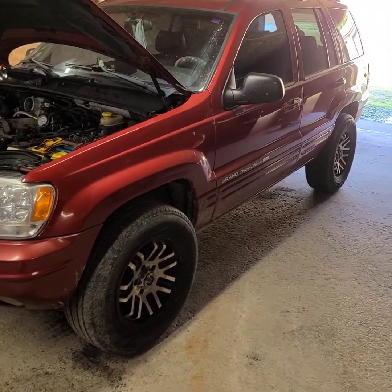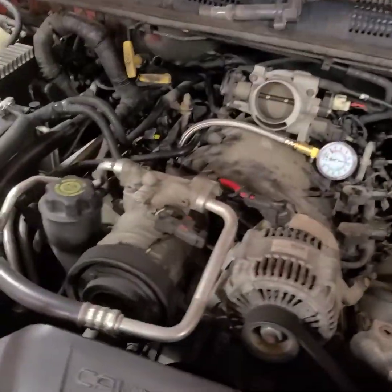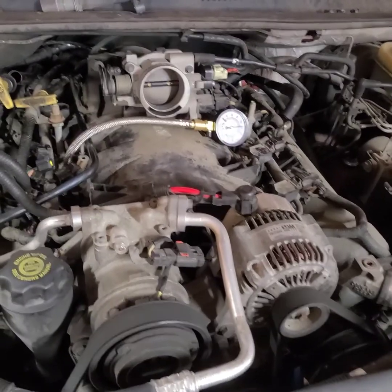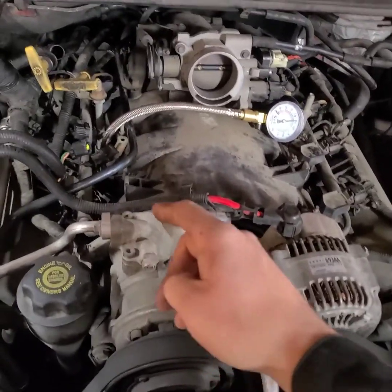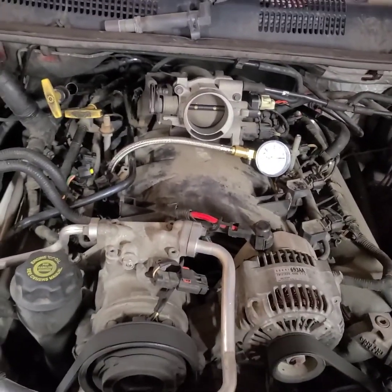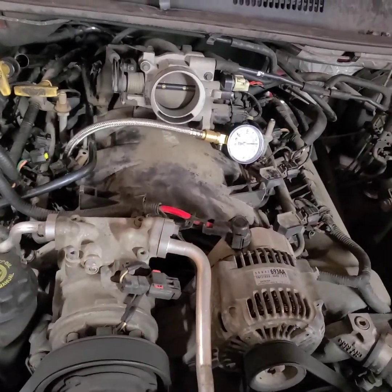Alright, so what we have here is a 2001 Jeep Grand Cherokee with the 4.7 liter engine. Customer complaint was that the engine ran rough, check engine lights. We ran the codes, it was showing misfire in cylinder 2 and 4. First thing we did was change the spark plugs, check the coils, make sure they were working correctly. Everything was working, it still had a misfire.